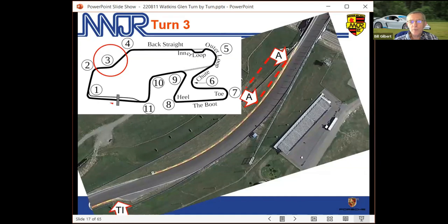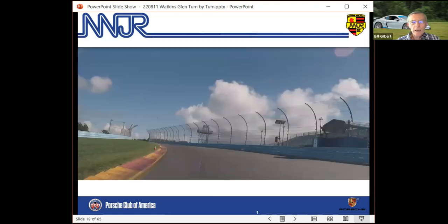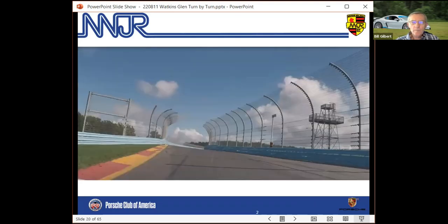Here you see turn 3 from the air, and the diagram highlights the long apex that we want to run along the curbing on the left. Here's kind of what it looks like as we're going across that high point. And here is that long apex curb on the left. These curbs are not very friendly, so I do not recommend that you drive on them, but we do need to get close to them. So if you occasionally brush one, that's okay, but it's not friendly to drive on.